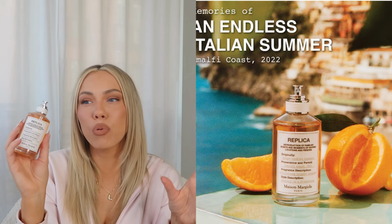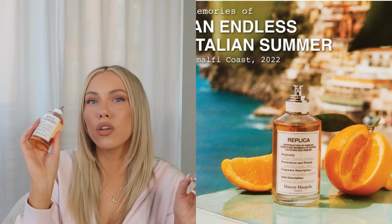Honestly, I thought that the Aperol would make it smell a little bit too synthetic or headache inducing, but it's actually really nice and fresh. Something about smelling clean is very sexy to me, so yeah, I'm excited to play with this one.